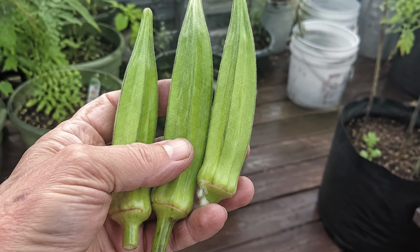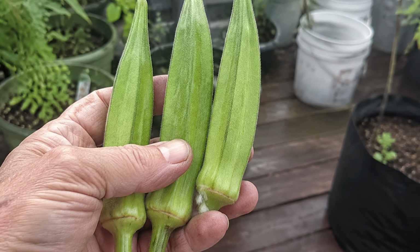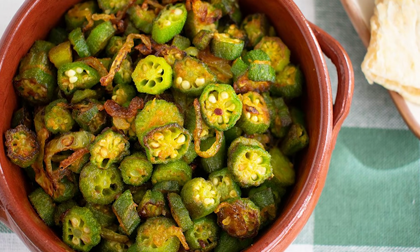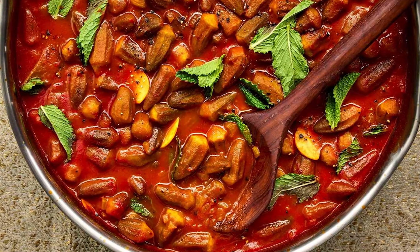Check the plant every day or 2 once it starts producing, and the more you pick, the more it makes, right up until fall. Fried okra, gumbo, roasted okra with a little salt, all from a bucket that loves the exact weather everybody else complains about. So that handles the heat lover.